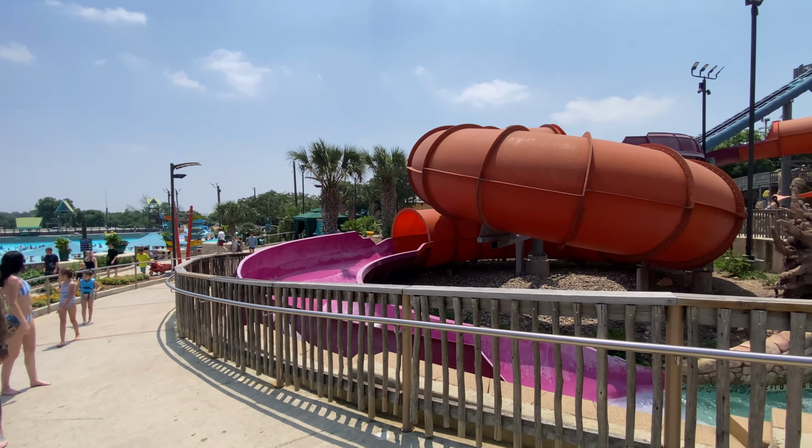All right, we found a nice little shaded spot over here, and then we got your life vest too. Did you pick that color? What do you want to do first? Wave pool. Wave pool? All right, let's go.